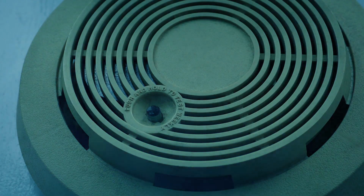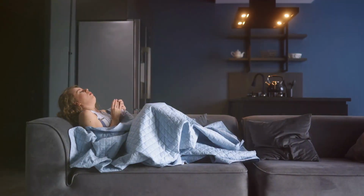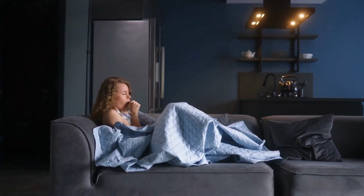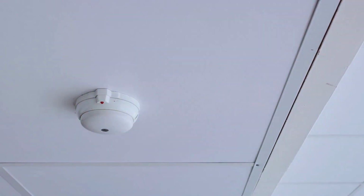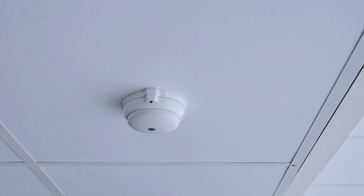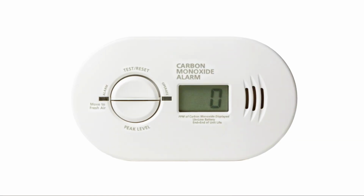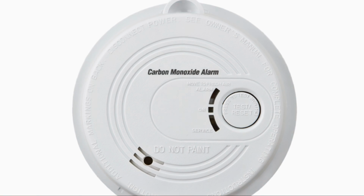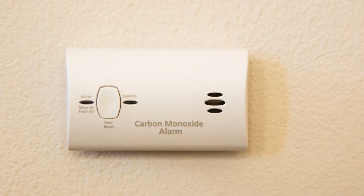Let's talk about your new best friend in home safety, the carbon monoxide detector. This little device is like a superhero in disguise, constantly on the lookout for that invisible villain, CO. Even the most cautious among us can't see or smell carbon monoxide, and accidents can happen to anyone. Think of a CO detector like a smoke detector, but instead of sensing smoke, it senses carbon monoxide. CO detectors are super easy to install. You can find them at most hardware stores, and they come with simple instructions. Just remember to place them on every level of your home, especially near bedrooms.